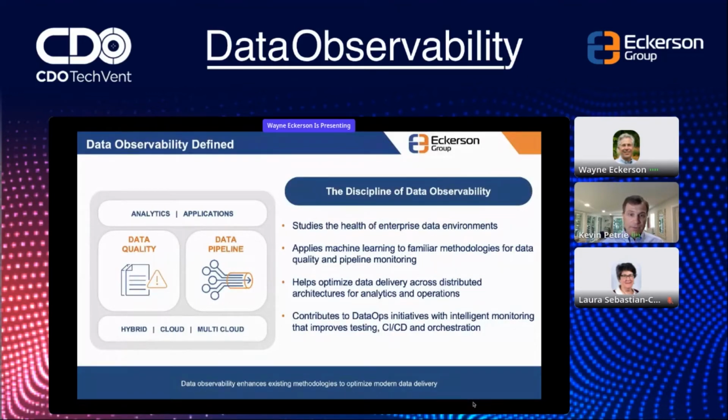Data observability, I view in some ways as the monitoring foundation of DataOps. We've done a lot of research on DataOps, Wayne and others here. It has four pillars. They include monitoring. They also include testing of pipelines and data, CI/CD, continuous integration, continuous deployment, and also orchestration. So data observability is going to provide intelligent monitoring to enable effective DataOps initiatives.